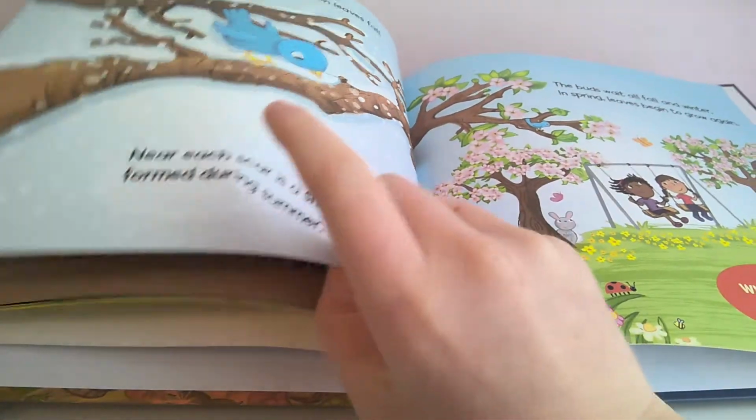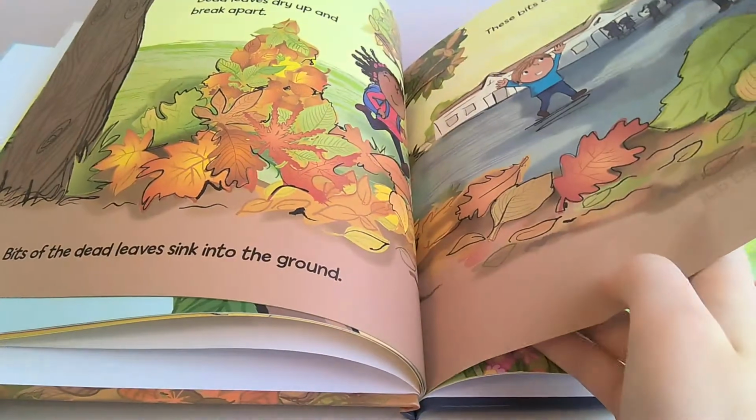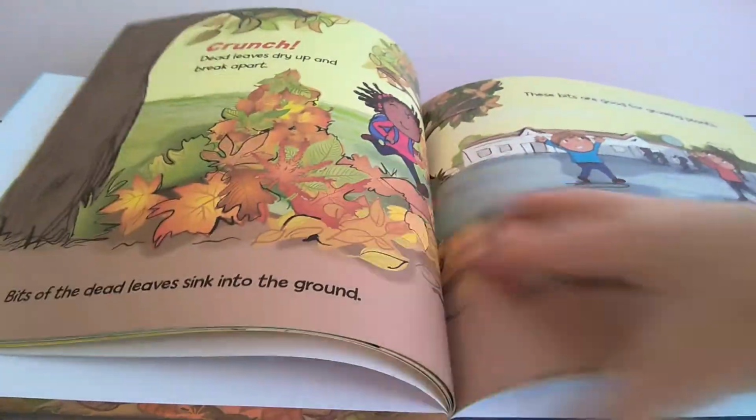Oops, I think I skipped a page. No, okay. Sorry.